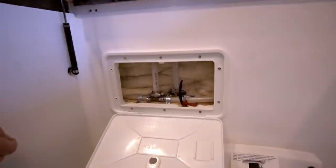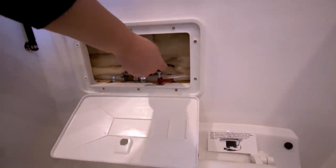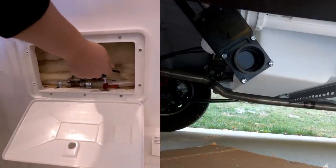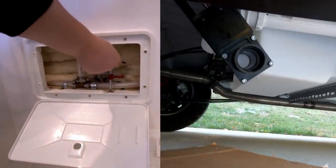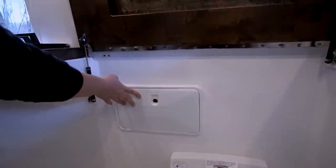So this tank can be drained from inside the van by simply pulling the Valterra gate valve T-handle. This is located in the plumbing access panel of the shower and offers a convenient way to drain this gray tank versus reaching underneath the van.